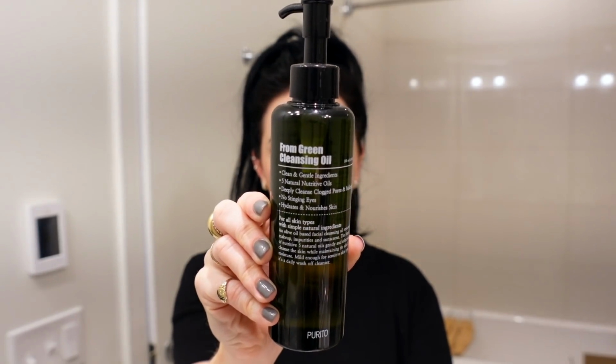So today I have on a long wearing liquid lipstick, waterproof eyeliner, and mascara. So you can really see just how good this stuff is. My holy grail cleansing oil is the Purito from Green cleansing oil. I just ran out of a different cleansing oil I was testing, so this one is pretty full right now because this is a new bottle. But this is a repurchase for me.